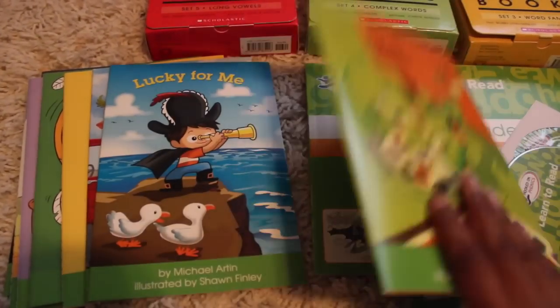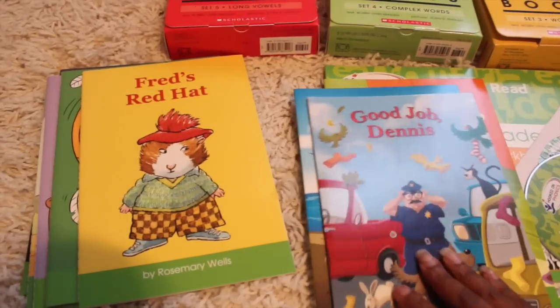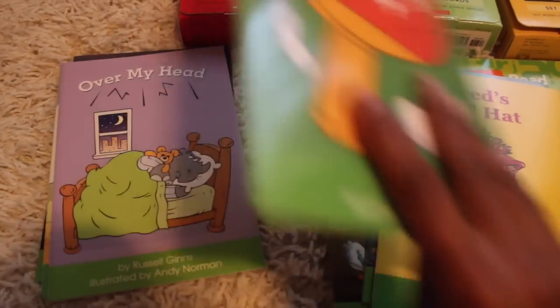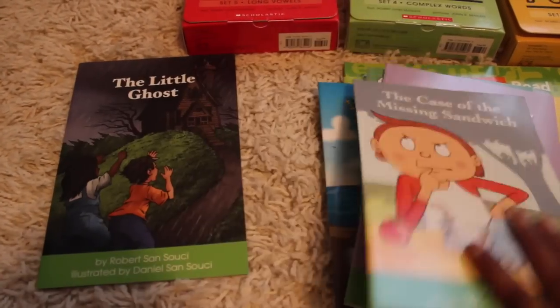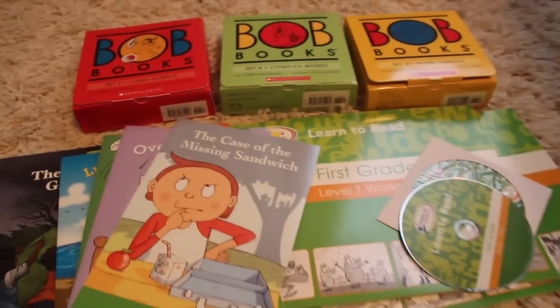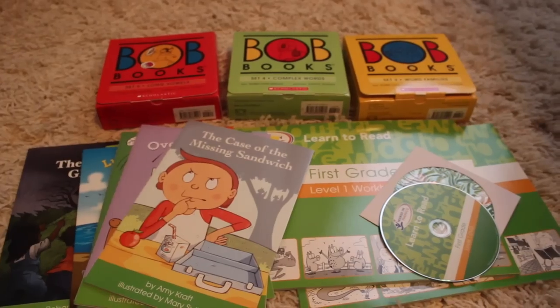This one is Slim Sam. This one is Lucky for Me. This is Good Job, Dennis. This is Fred's Red Hat. This is Chick Chick the Ping Pong Chimp. This is Over My Head. We have The Case of the Missing Sandwich and The Little Ghosts. But those are the selections that I've chosen to use for his reading phonics instruction.